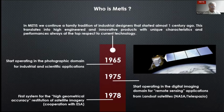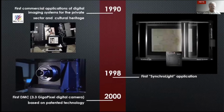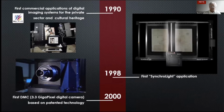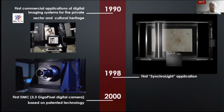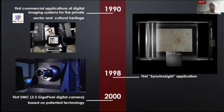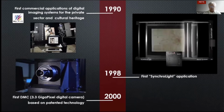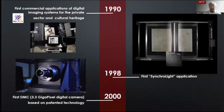So you will see from the timeline, while I'm talking, all the types of systems that we have been manufacturing. Metis was created in the late 80s, and for 15 years we have been developing systems and giving solutions to the cultural heritage field, for any type of archive, library, and museum that needs to scan their patrimony. They were using our scanners. So we can count on big names like the Vatican Library, the Library of Congress, and more than 200 institutes all around the world.